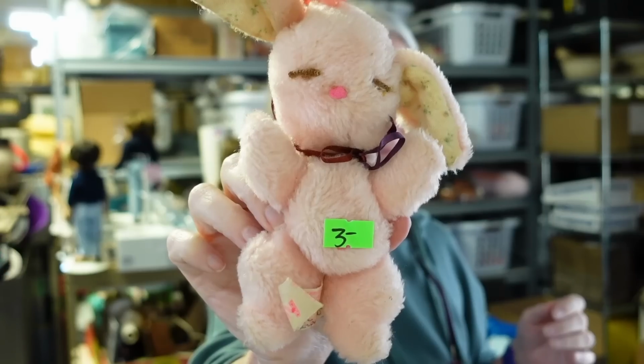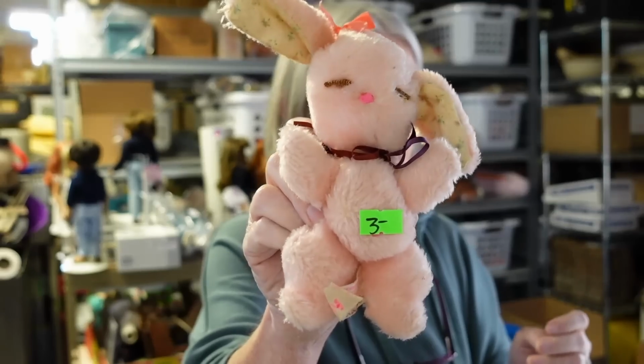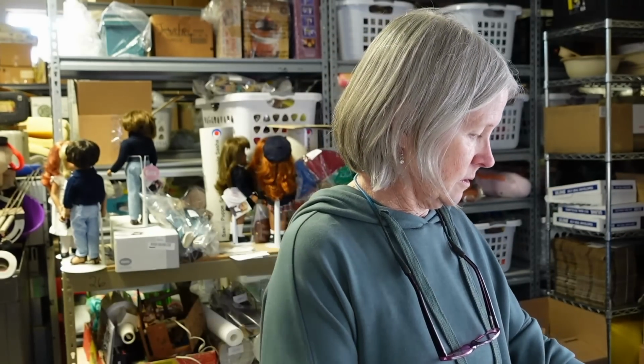Just had to. It was $3, but look at that face. I've not seen it before. It says Lullaby is the name of this rabbit. The little pink tag. Again, 15 or so.